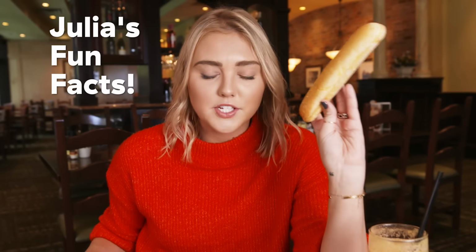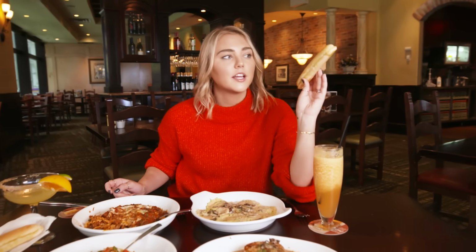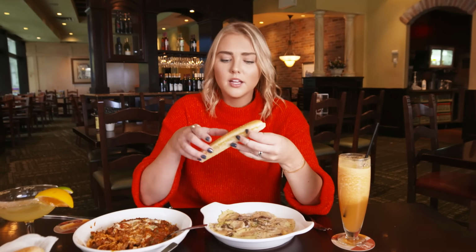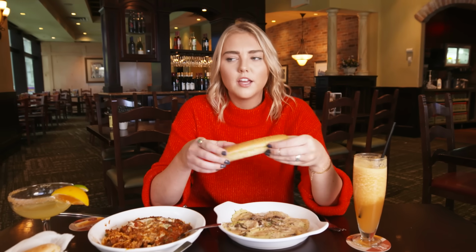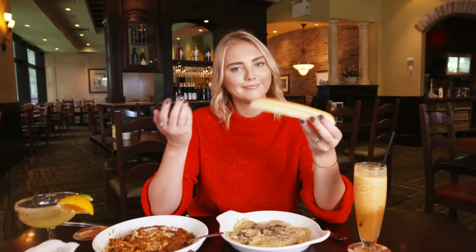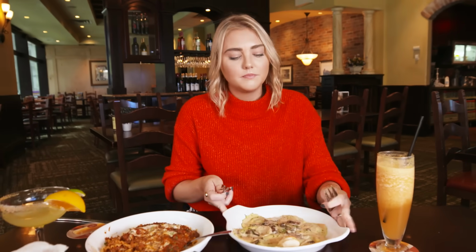I have a fun fact for this round, because I forgot to do one earlier. These breadsticks, they make 700 million of them annually, and they purposely give you the amount of people at your table plus one breadstick. So for me, they serve me two because it's just me and I'm eating alone. Sad.